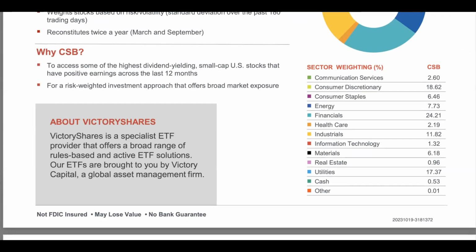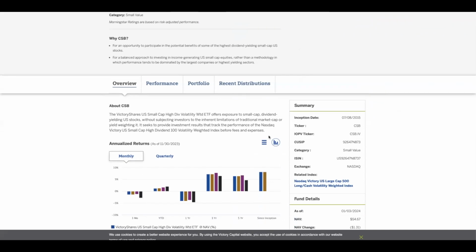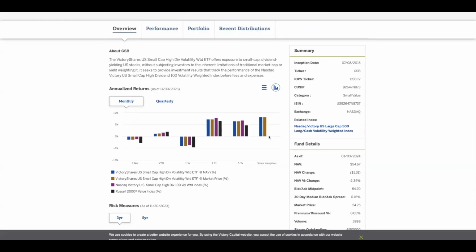So switching over to Victory's website, a little bit more detail. So this fund went into inception in July of 2015. So it's been around for quite a few years. You can see the annualized returns of the particular fund over the last 3 months of 2023. It has been down, as well as the 1 year, but over the 3-year, 5-year, and since inception, it is up over 5% on average every year.